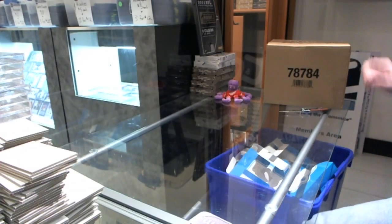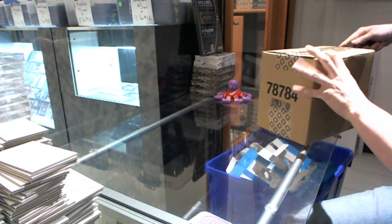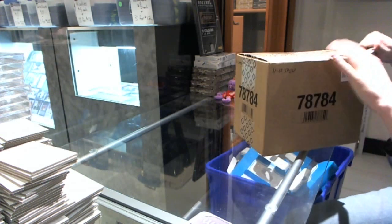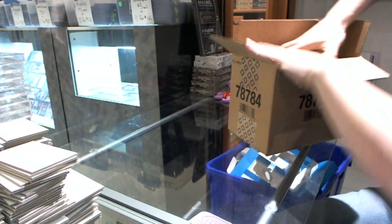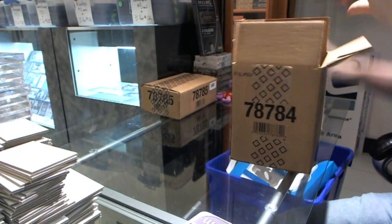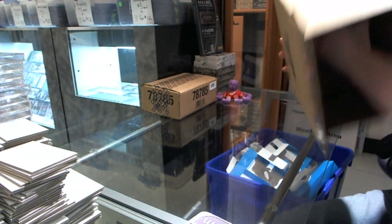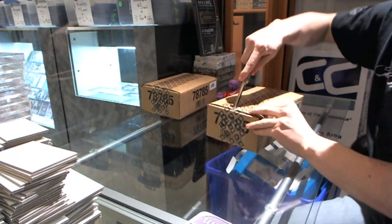Here we go. CNC group break 769. 11-12 SP Game Used. 12 box case. Pop up the two mini cases. So, mini case number one.